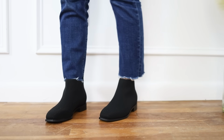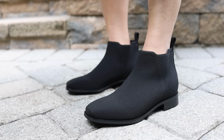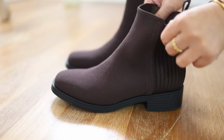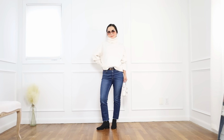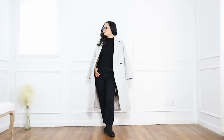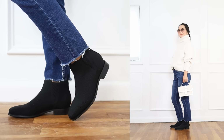For my everyday commute, I love these black slip-on Chelsea booties. These are made of water-repellent fabrics, which is absolutely important because I live in northern New Jersey. We get lots of snow and rain in the winter. The upper is very stretchy and the design is slip-on. I like to pair this with my dark wash denim and wear with oversized sweaters. And when it gets colder, with my black jeans. And this immediately makes my legs look elongated. I can wear this in snow or rain for a long time.